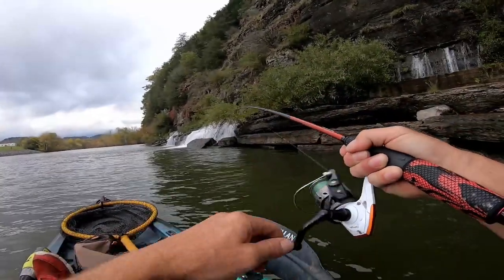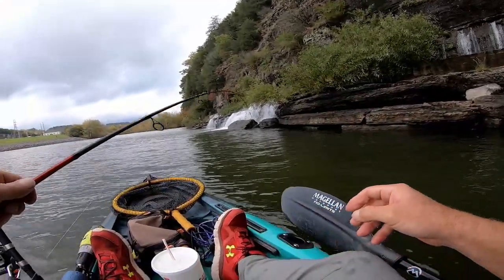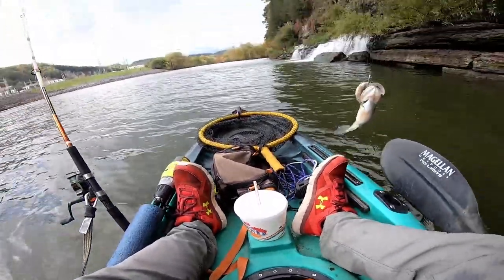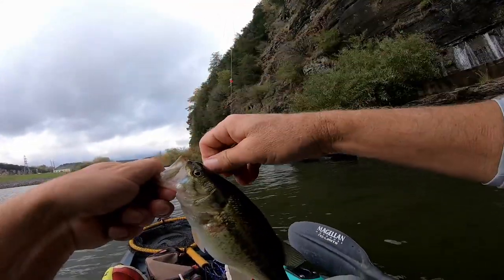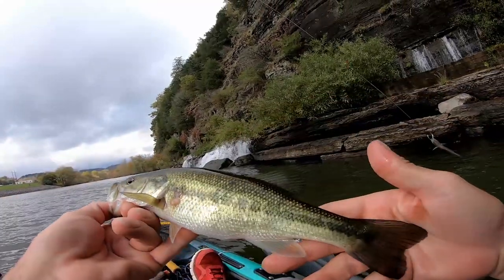Got one. He must have been on there a while. I didn't feel anything. Oh, he's barely skin hooked. Little guy. But he's greedy. And he is a largemouth.